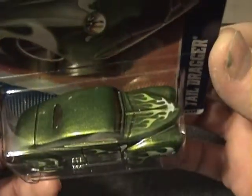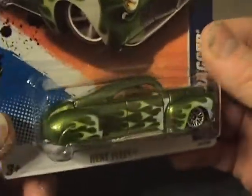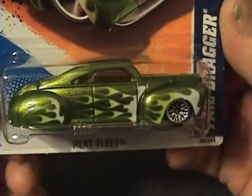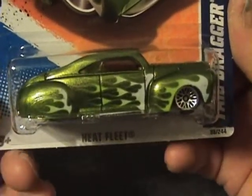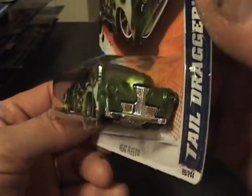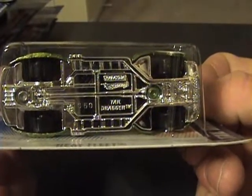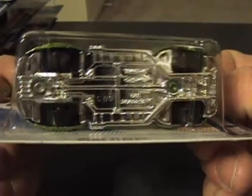The tail dragger, here it is in, looks like a pearl green with some white and green flames. This is a Gene Winfield design. I had a chance to talk with Gene Winfield at the Syracuse Nationals last summer, and he explained to me that he had designed this car. So of course I had to go out there and get one and have him autograph it. Real cool guy, real great customizer, down-to-earth guy.